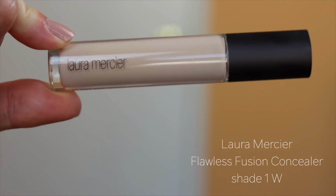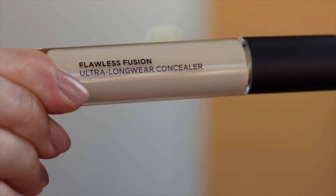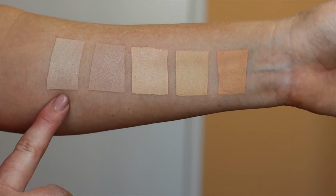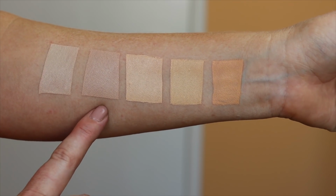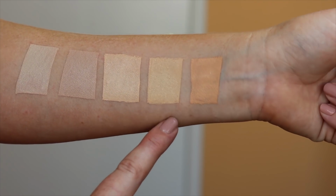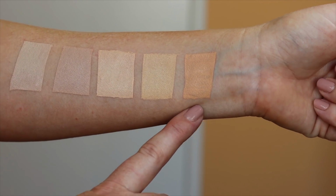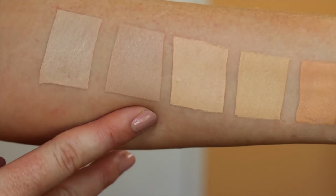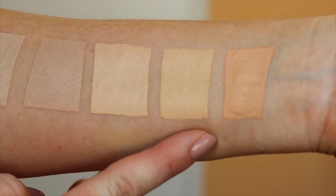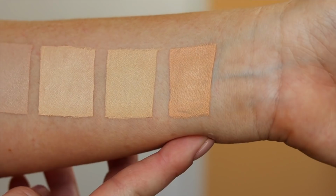This is the Laura Mercier Flawless Fusion Concealer. It's available in 22 shades. It retails for $29 and it's a liquid formula that contains 0.23 ounces of product. This is shade 0.5N, shade 1N, shade 1W, shade 1.5W, and shade 2N. Shade 1.5 and 1N are neutral, definitely with more pink. And then the 1W has a more yellow undertone, the 1.5W even more of a yellow, and the 2N leans peachy, which is a nice surprise.